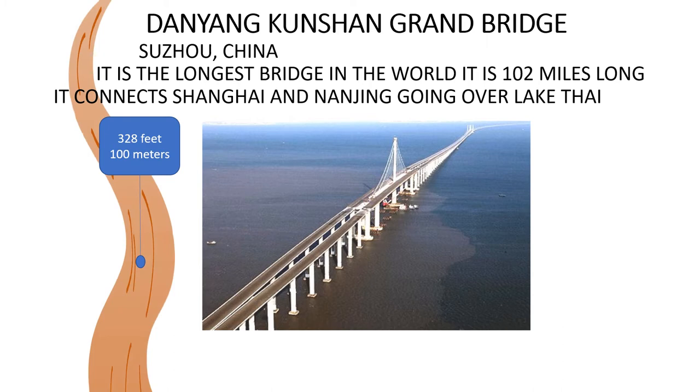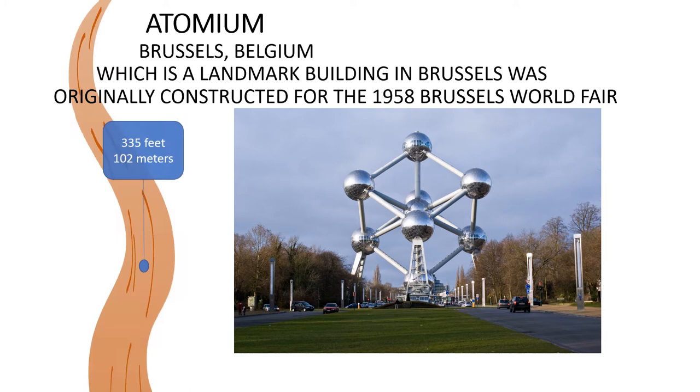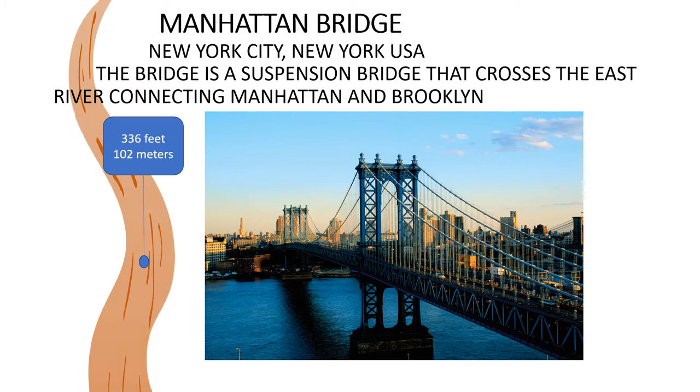St. Patrick's Cathedral. It is a decorated neo-Gothic Catholic cathedral in Manhattan with the primary structure. Atomium, which is a landmark building in Brussels, was originally constructed for the 1958 Brussels World's Fair. Manhattan Bridge. The bridge is a suspension bridge that crosses the East River connecting Manhattan and Brooklyn.